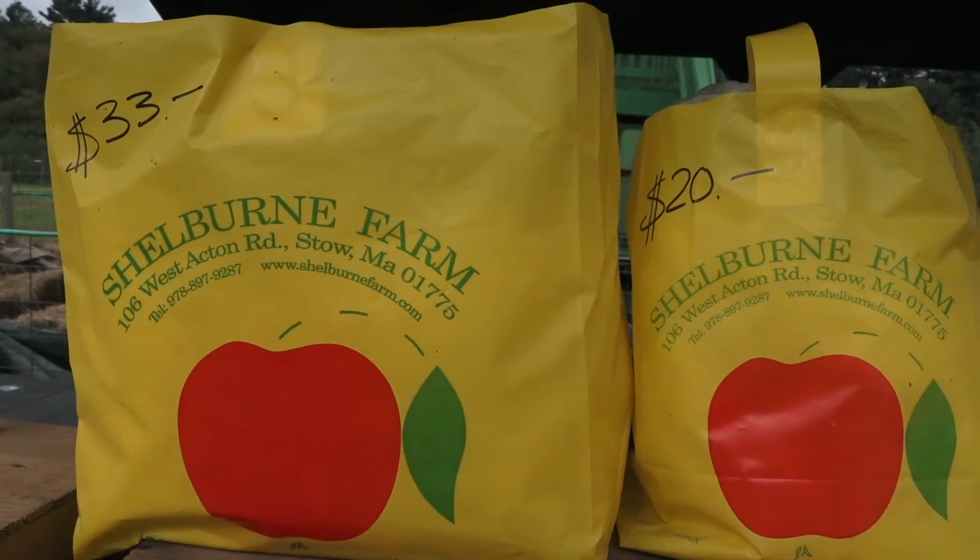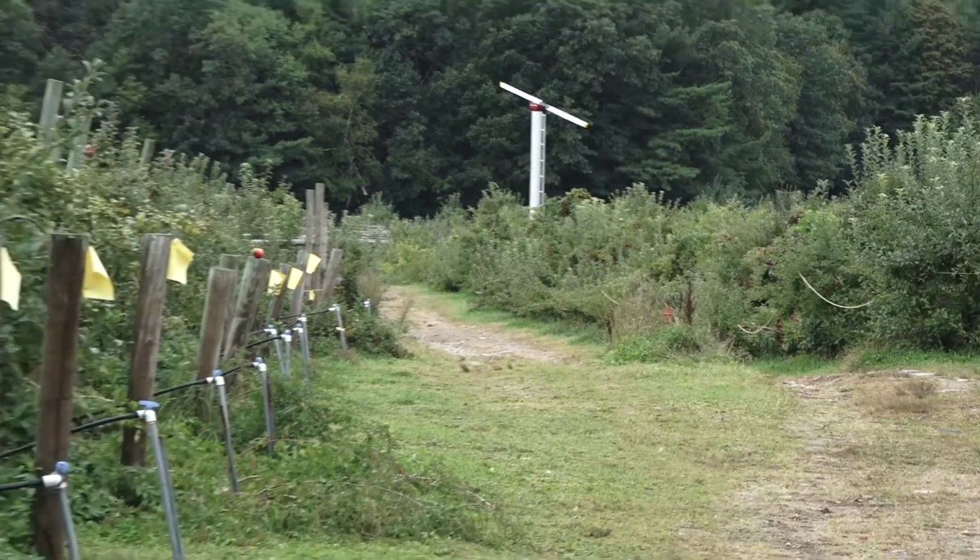When you buy a bag here, you're going to buy either a peck bag, which weighs about 10 pounds when you fill it, or a half bushel bag, which weighs around 20 pounds. I don't know if you know this, but most orchards are all on hills. So you're going to be walking uphill, carrying those bags, and getting a great workout. But let's talk about apples.